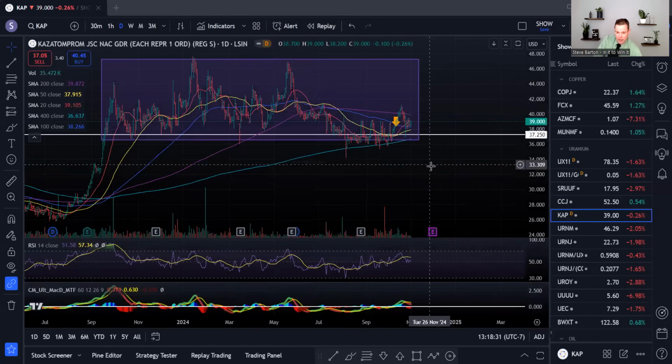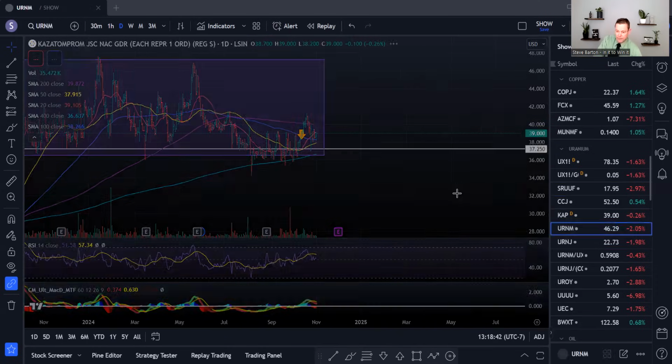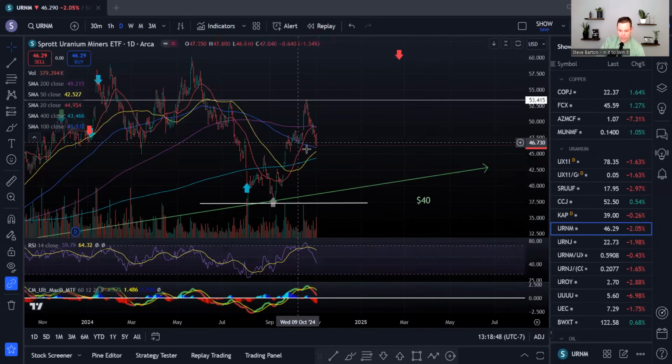Kazatomprom is down 1.3% for the week, still trading at the bottom end of this box. I think if you want a piece of this company, any limit orders around 37.25 will probably work out well. URNM is down 6.4% for the week. We want to watch as this gets sold off.